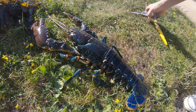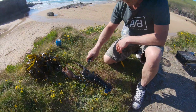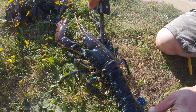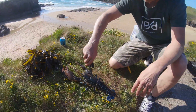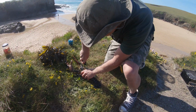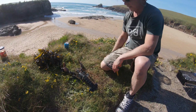So what we're going to do, I see there's this cross here on his carapace, just here. We're going to stick the knife in. I suggest you look away now if you're a little bit squeamish. Okay, so we're just going to go straight down there, and that thing is gone.